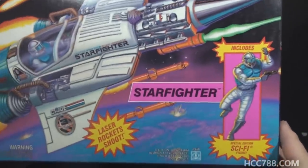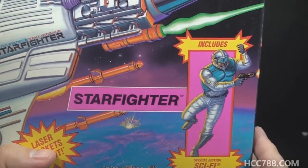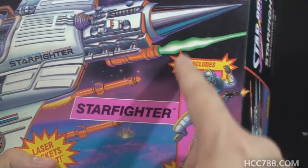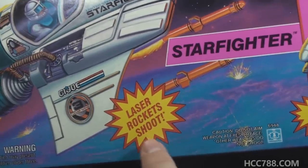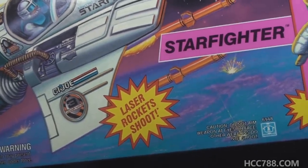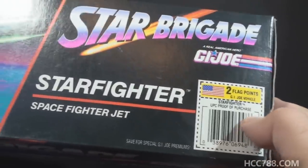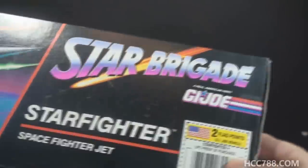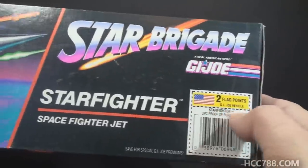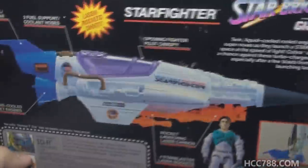Then we have an advertisement for the Sci-Fi action figure. On old G.I. Joe vehicle boxes, this would be a clear window pane so you could see the figure inside. Laser rockets really shoot. We will test that. On the top of the box, we have the flag points. It was worth 2 flag points, and I think it really ought to be worth 3 flag points since it came with a figure, but it's just worth 2, and it's on the top of the box instead of the back. That was a change from 80s G.I. Joe packaging. So now let's look at the back of the box.